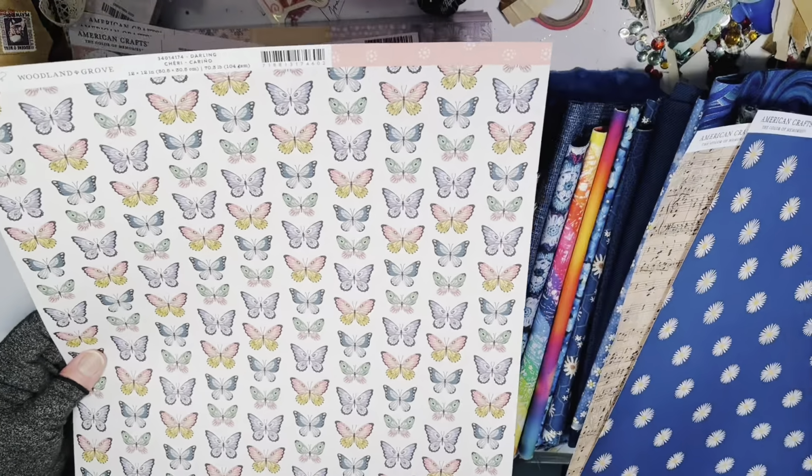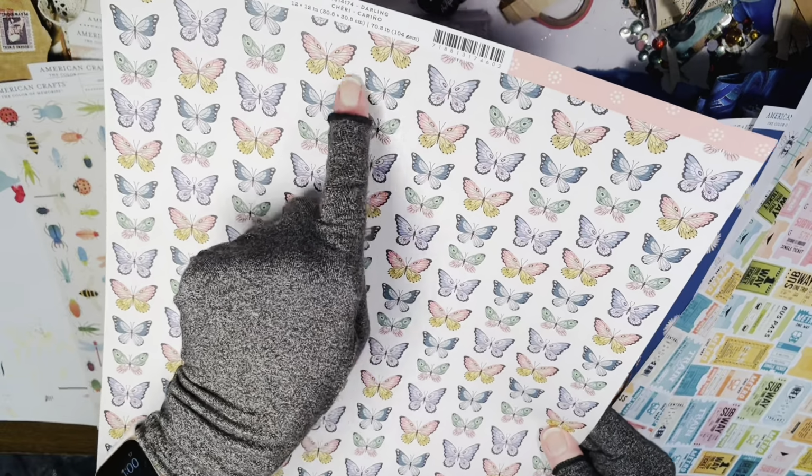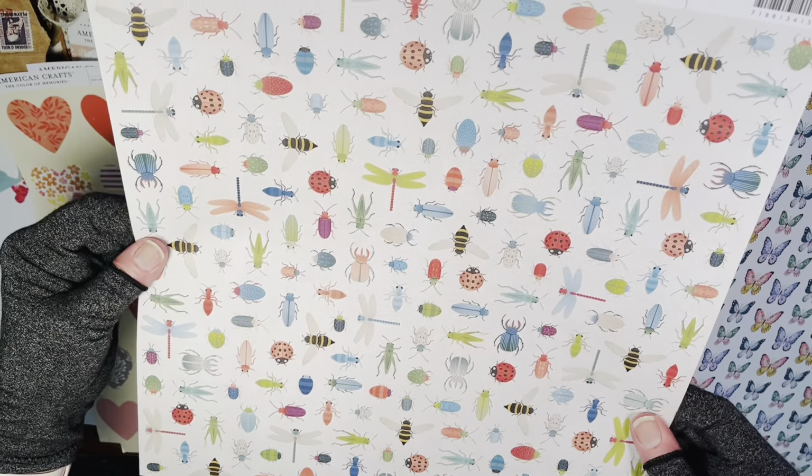Oh, do these have, nah, some of these have stuff on the backside. So I did the same for the butterflies, so I can punch out the butterflies and use those on the embellishments. And the same for the little bugs. Aren't those cute? I thought those were so cute.